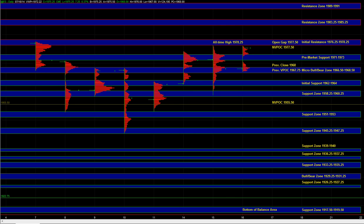NASDAQ has already made a new high on the year in the overnight session. TF continues to be relatively weak to the other markets, but it tested some pretty strong support yesterday. So we could actually see some lift in TF as well, and we could see some upside movement in the Russell there. But as far as ES goes, as long as we hold above 71 to 73, the focus is going to be more on the long side, expecting a breakout to a new all-time high today.